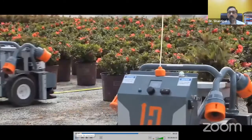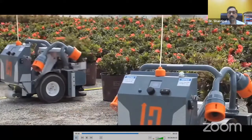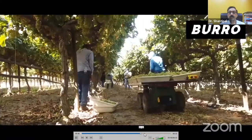Okay, so we have seen examples of harvesting robots. I'll skip this portion.